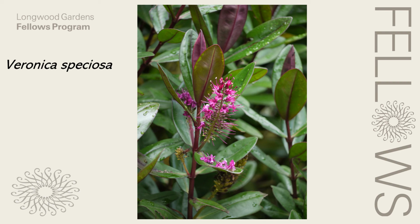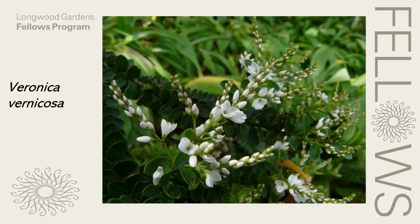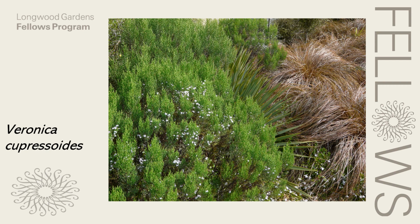They come in all shapes and sizes, from this one, the glossy coastal-leaved Veronica speciosa, to the low-growing Veronica vernicosa, which grows on the forest floor of New Zealand beech forests, to one of the more unusual and unhebe-like whipcord species, Veronica cupressioides.